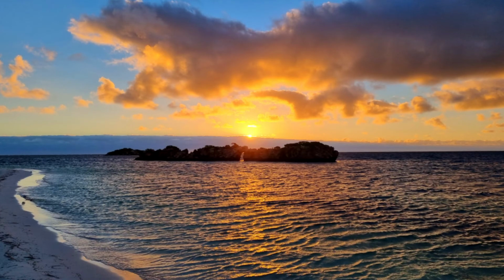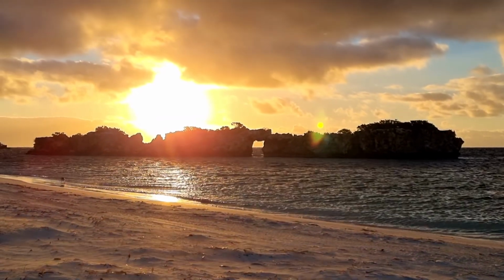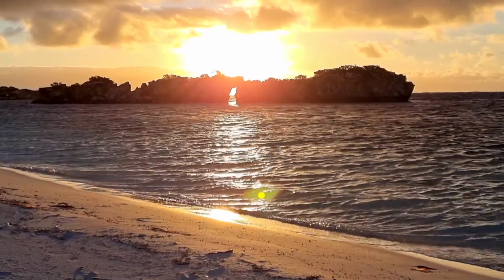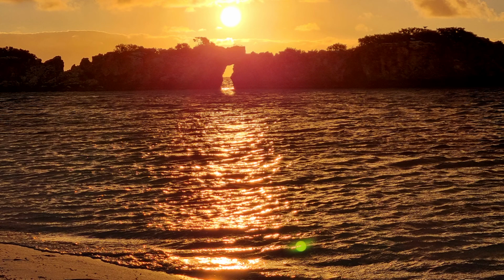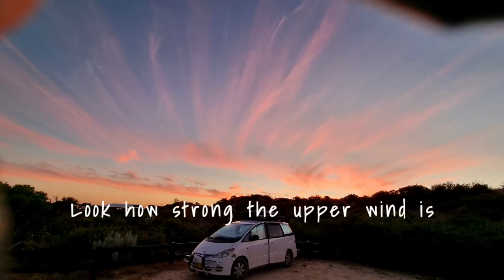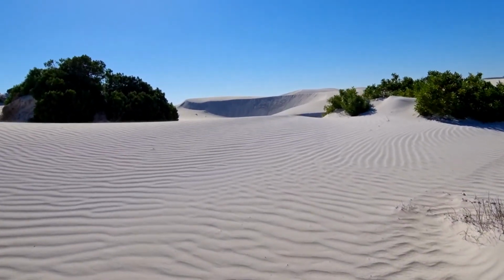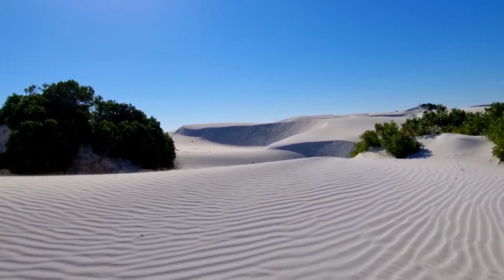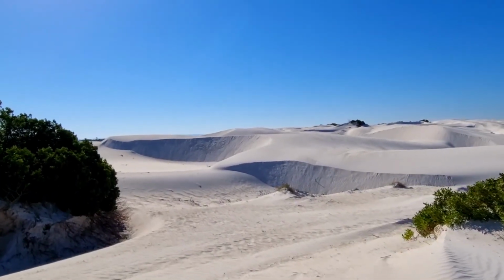But yeah, there was overcast on the horizon, so you couldn't quite see the sun behind the little hole in the rock. But I got some nice shots anyway on the beach there. The sand dunes were quite close by as well. I actually went in the morning with all the footprints blown away, so yeah, that was quite good.